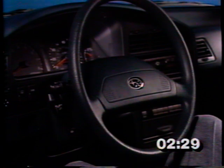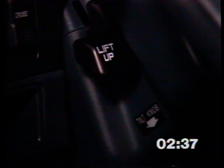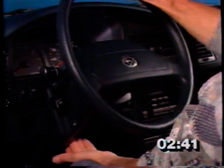To make it easier to get in and out of your Legacy, use the lift-up lever on the left side of the column. Spring action will raise the column out of the way. Make sure the column is securely locked before driving, and never try to adjust the column with the car in motion.